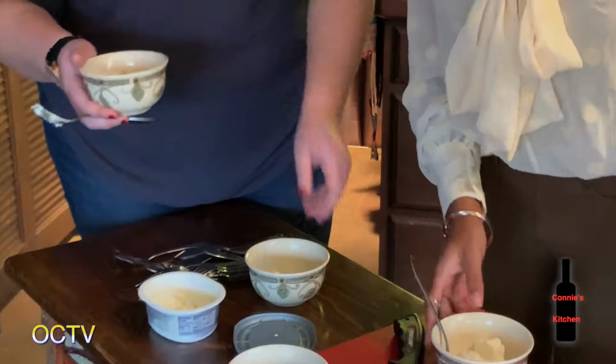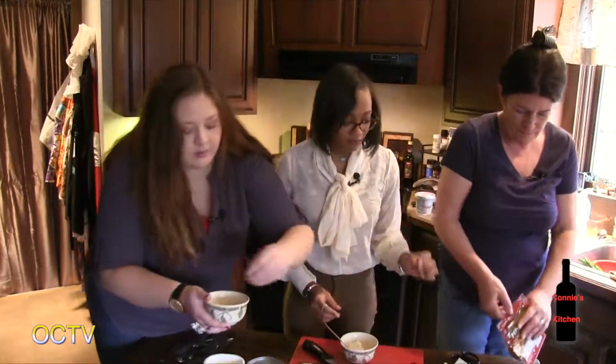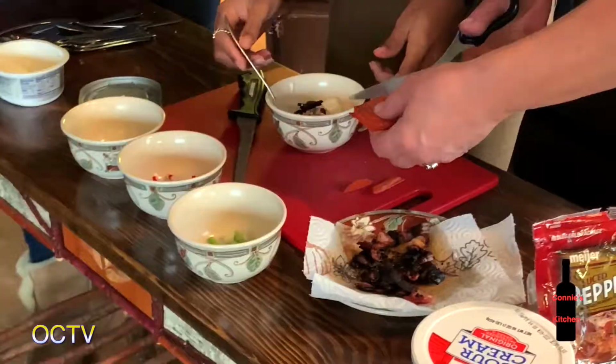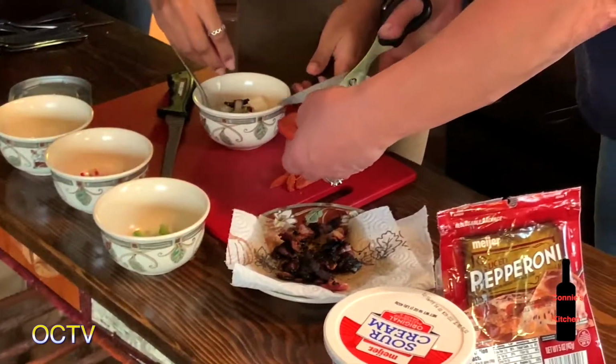See, now this looks good. First, we'll do some green onion and bacon. Let's try some of this. Well, this is just going to town on that bacon. And see, doing things like this, and we're mixing it, right? Yeah. The biggest part of the process is the prep, because we want to make everything small, make it bite-size.